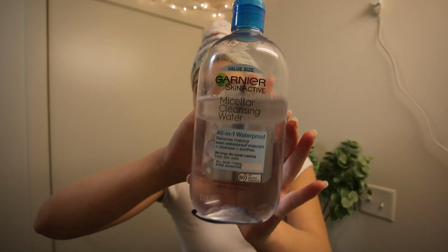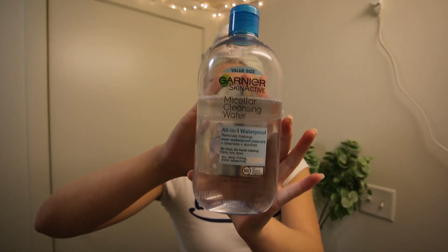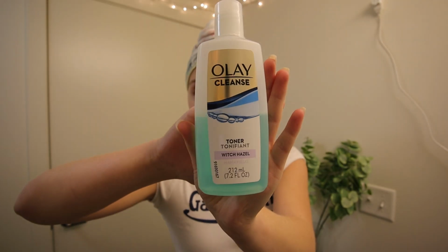On the days when I don't use face wash, I just use a little toner and or makeup remover if I'm wearing makeup. For makeup remover, I use the Garnier Micellar Water. This is the waterproof formula. This is to help take off waterproof mascara. And then if I'm feeling oily between washes, I'll go in with a little toner. This is the Olay Cleanse Toner. I just got this at Walgreens. It was quite honestly the cheapest toner I could find, but I really like it and it smells really, really good.